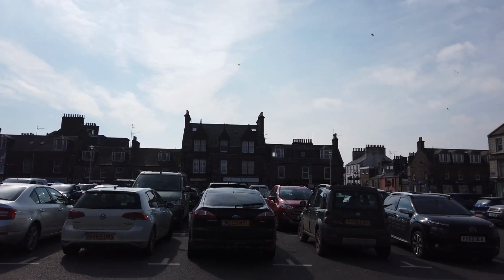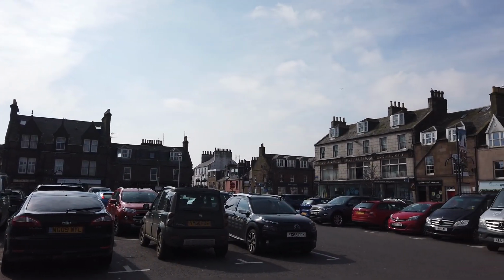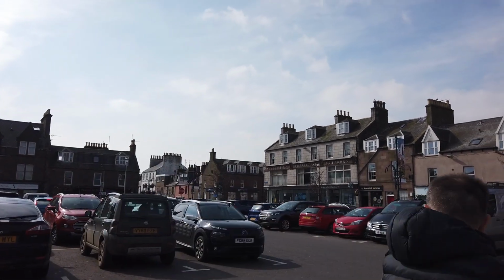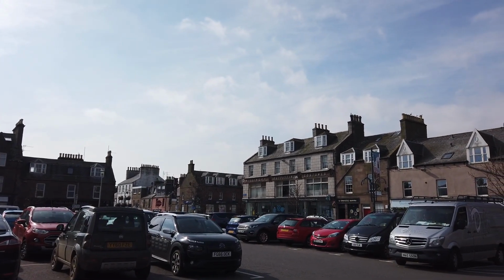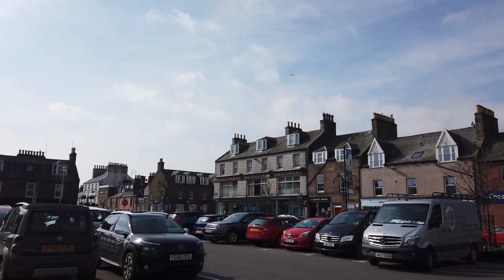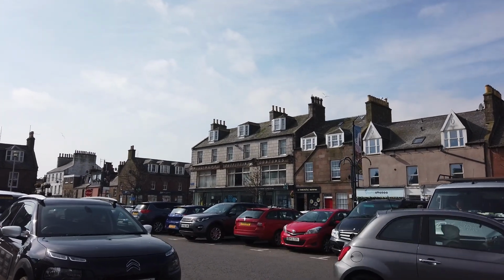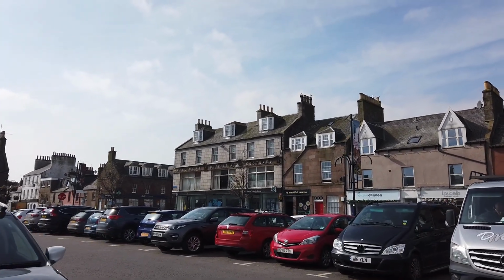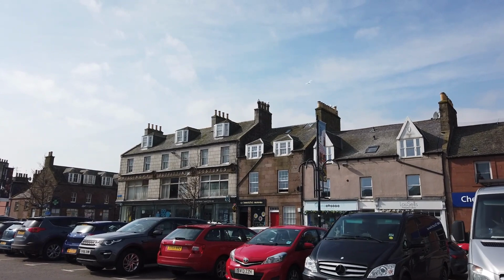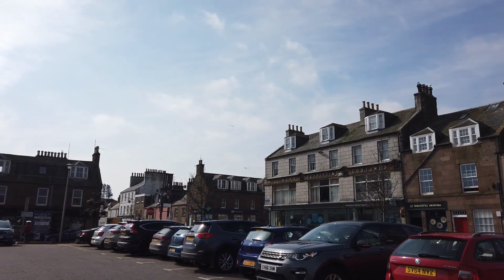There we go. There's an old building just on the right there where the co-op is now, and that's millinery outfitting costumes. That's a very old building. We'll go and take a closer look at that. But it's a lovely place. The weather's good today. It's a little bit windy, so I will apologise for any of the audio.